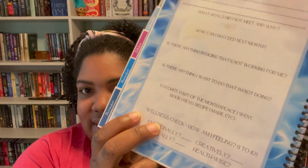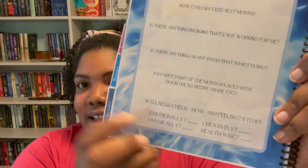And then I have a wellness check. So how am I feeling on a scale of 1 to 10, emotionally, physically, creatively, and health-wise? I thought these would be good points to check in with or whatever.